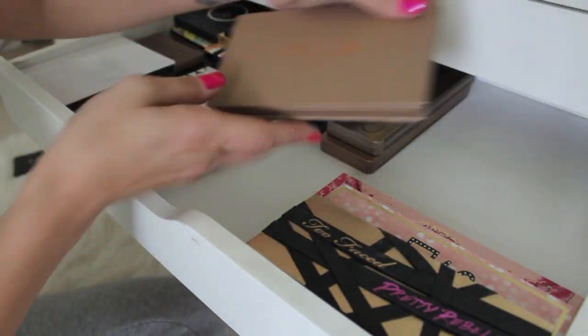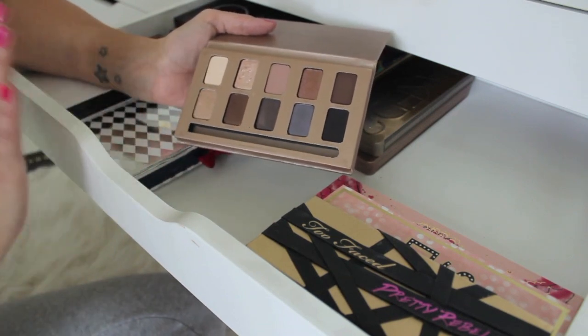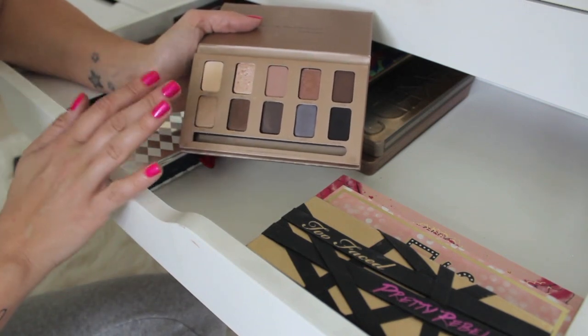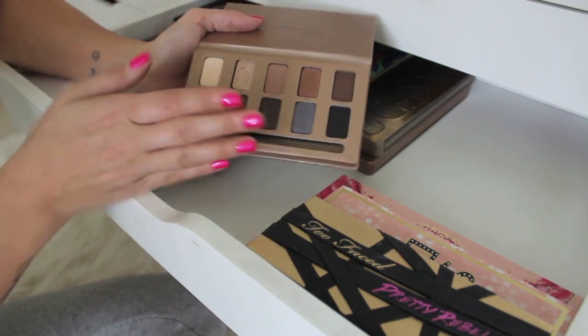And then my Stila In the Light palette. This is another favorite of mine. I have used this palette so many times. I know it doesn't look like it, but this is definitely my favorite palette that Stila has done. It has Kitten, it has Bubbly, it's just an amazing palette.